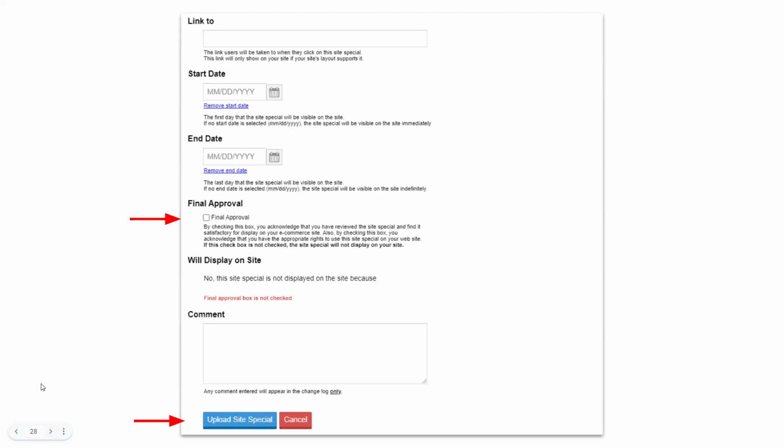The next following details you want to add are these here. You can completely leave the link to section blank. The site special itself will already create a specific link for you to use by using that promotion code. You can also enter a start and end date if your site special will only be available during a specific period of time. Otherwise, you can leave it blank. And just remember that when you are creating site specials, always be sure to check off the final approval box. Otherwise, the link will not work and the site special will not display on your website. So once you fill out those details, you'll want to click Upload Site Special and you're almost done.